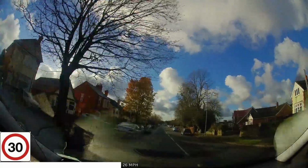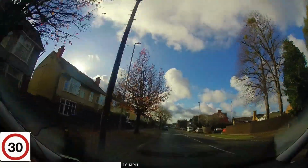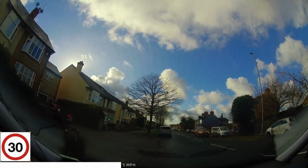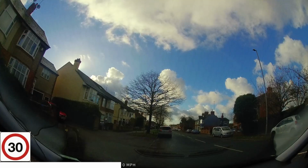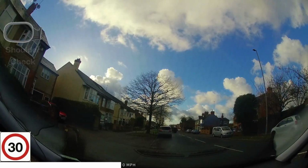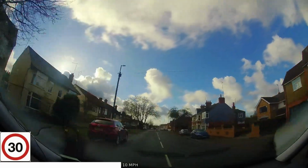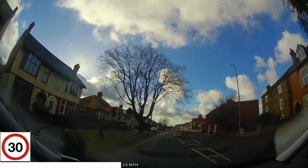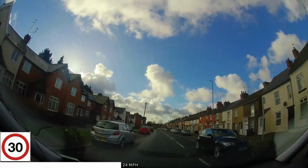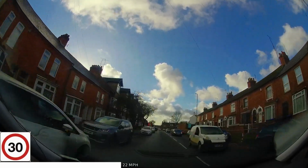Pull up on the left, in a safe place please. Drive on when you're ready. Take the next road on the left.